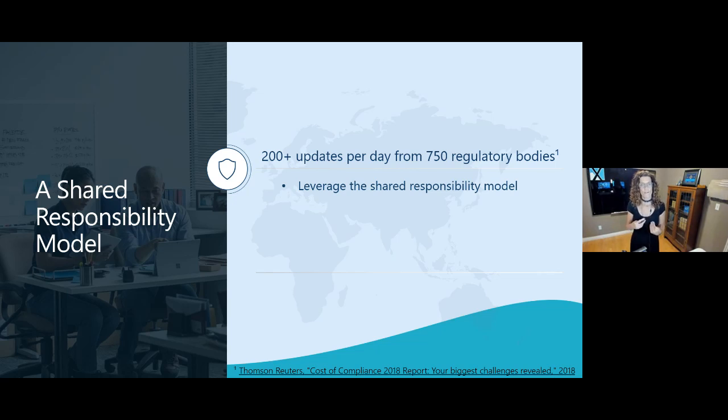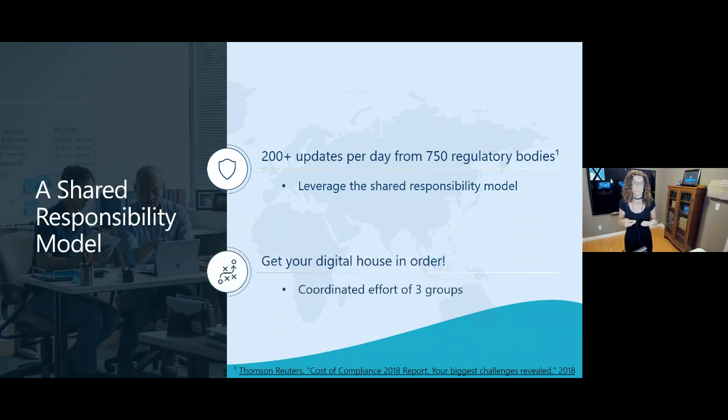So the shared responsibility model means you as an organization are responsible for the data, the identities, and the devices in your organization, while Microsoft vigorously protects the Microsoft 365 service. Okay, so that's a partnership you have. But you also have a partnership within your own organization with several different teams to get your own digital house in order. And this is every organization's responsibility to do this.